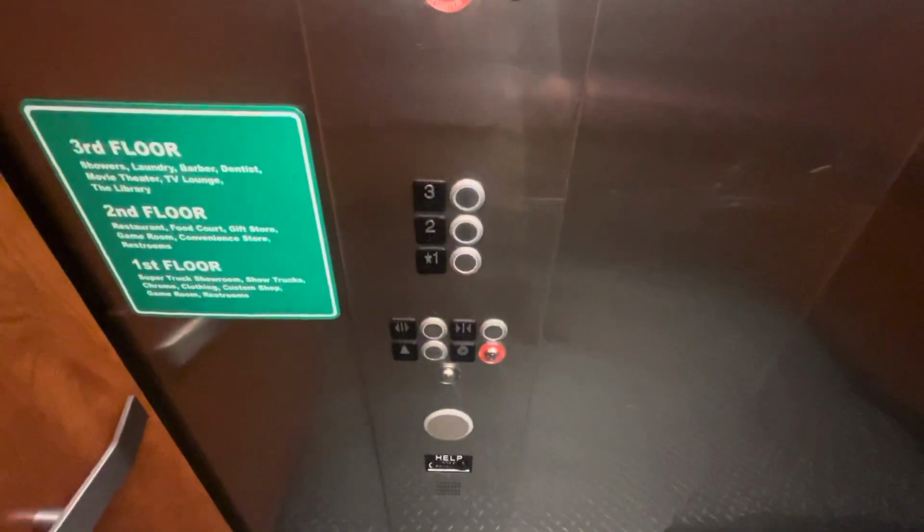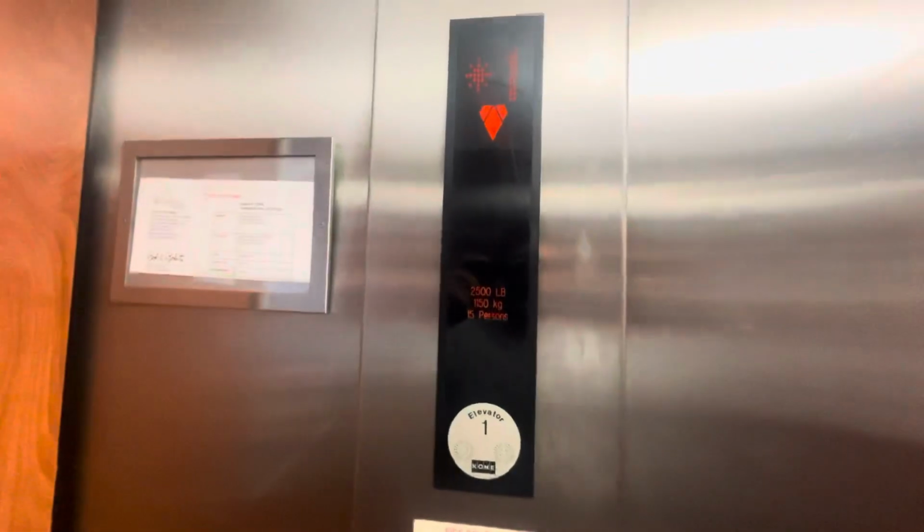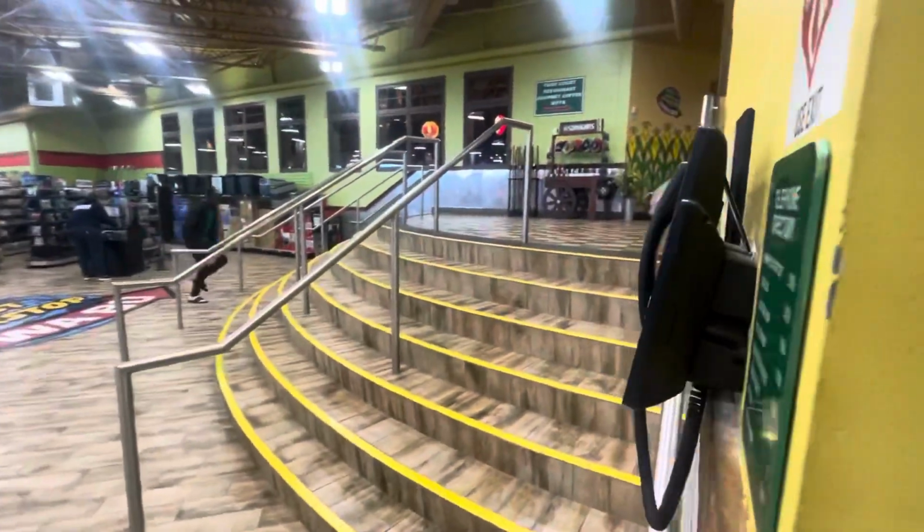So these are the fixtures right here. These are KONE fixtures. It's got a 2,500 pound capacity here at 1. And then the second floor is literally just up that little flight of steps.